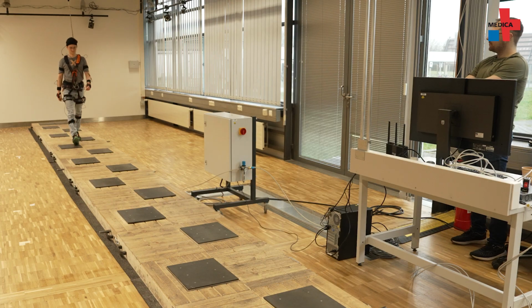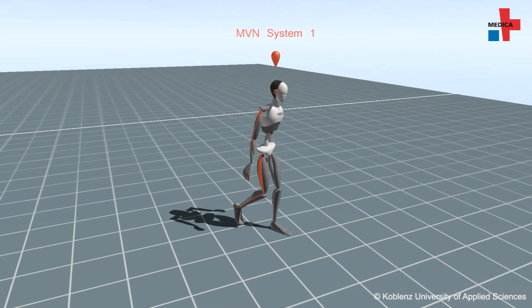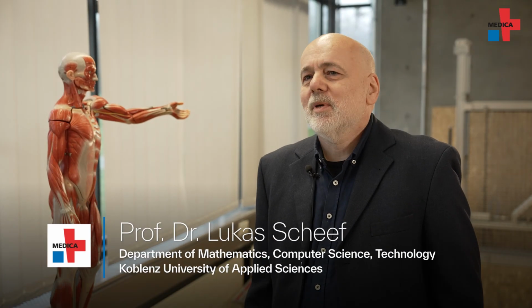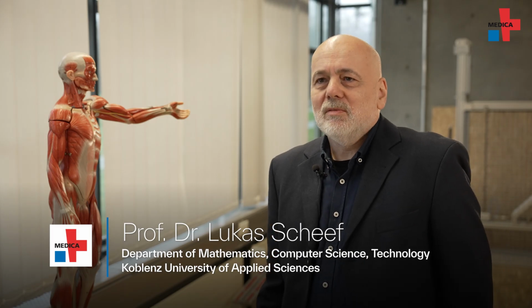In the new laboratory for AI-based gait analysis, the SmartGAITLab at Koblenz University of Applied Sciences, we meet researchers who are getting to the bottom of the characteristics of human gait from different angles. You have to realize that medicine is moving more and more in the direction of prevention. And running, walking, and all movements are very complex processes in the body. And even the smallest changes often indicate illnesses.